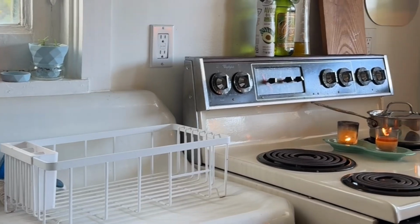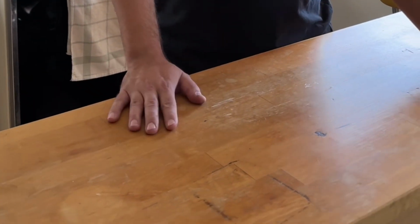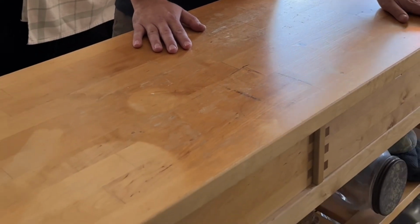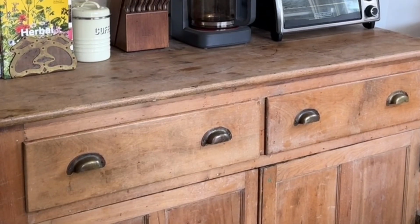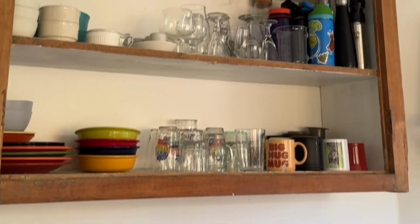It's a makeshift kitchen, but I also love it. This is an old stove from Construction Junction. This is a table I got from a Facebook free group. And this is an antique Hoosier style cabinet with top and bottom, and the top is mounted to the wall to act as shelves.